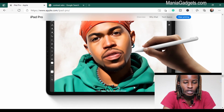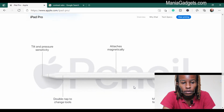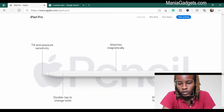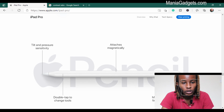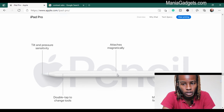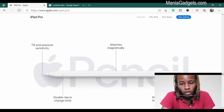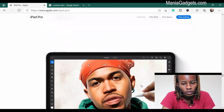Adobe again, Adobe Fresco. As I've told you, I'm gonna link Creative Cloud below, and there you can find free trials for Adobe, and also sign up to get amazing access to the ecosystem, the Adobe ecosystem. And you can see the Adobe ecosystem is very extensive. Now, as you can see, the Apple Pencil matte finish attaches magnetically, tilt and pressure sensitivity, double tap to change tools. Awesome.